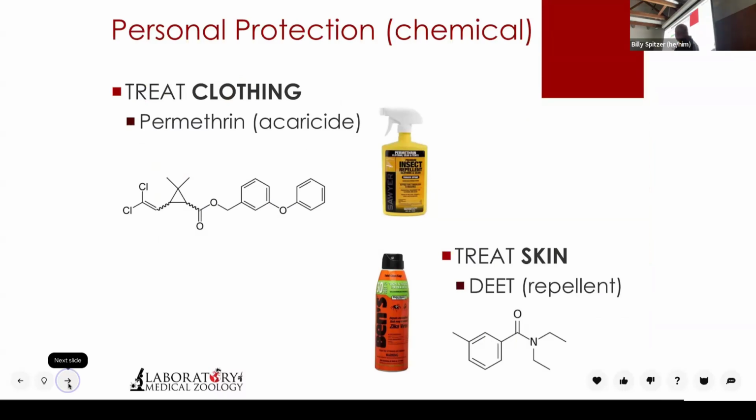In addition to checking for ticks and wearing clothes, you can think about doing something to treat your clothing. Permethrin is a product that's engineered. It's an acaricide, which means it kills ticks, 2,000 times more deadly to ticks than it is to people. It has a pretty high safety profile. Not recommended for very, very small children, and also not safe for cats in the liquid form. But for the most part, it is safe on your clothes.